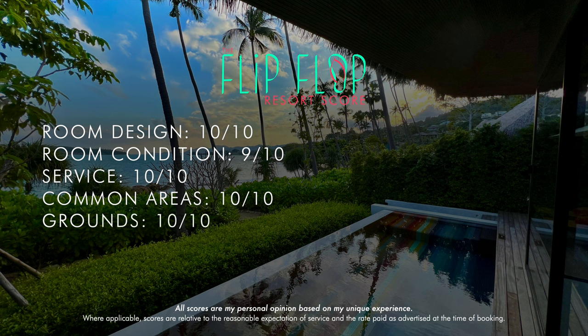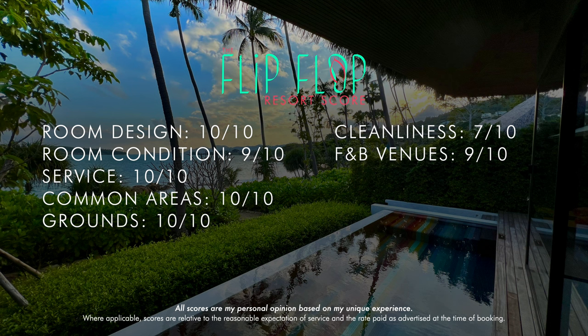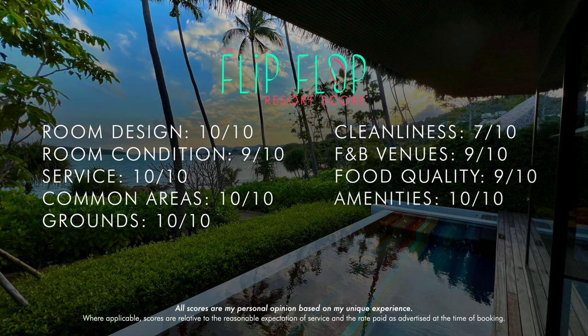Cleanliness, I include health and safety related things in this category, and honestly, this is the only property in Thailand where I consistently saw staff not wearing masks properly. Not just a handful of times, a 7 overall. The food venues, assuming that they're all open, are top notch, and the food, except for that weird salad, was great. Amenities, nothing to fault here at a 10. Finally, the beach. It's just too small, and when the resort is full, seating is going to be an issue with a 6. Overall, a deserving 90 out of 100.